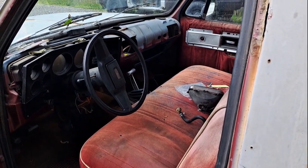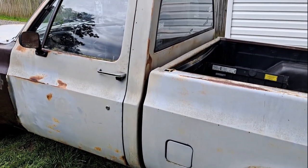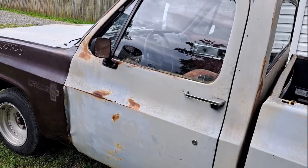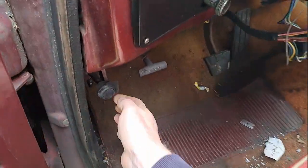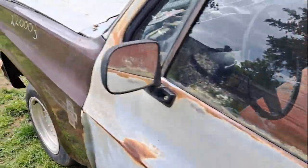I don't know, we'll see where we get with that, but the reason why we're swapping cabs on this is that it has no title. I think the guy that owned it was deceased, so he ended up selling it. Go in, show y'all the engine. It's got a little 305 in it.